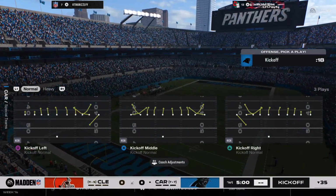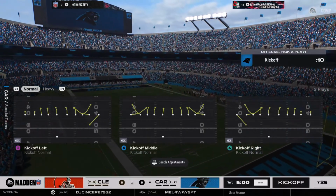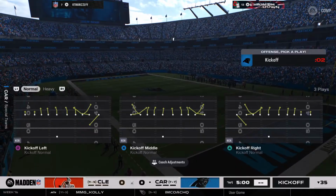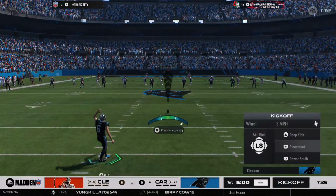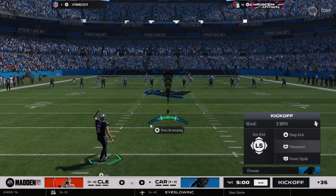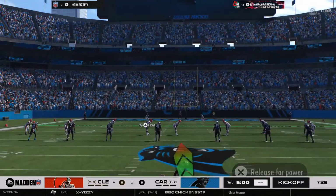Between the Cleveland Browns and the Carolina Panthers. Ready to do the honors. And off we go from Bank of America Stadium.